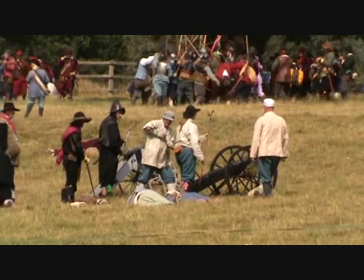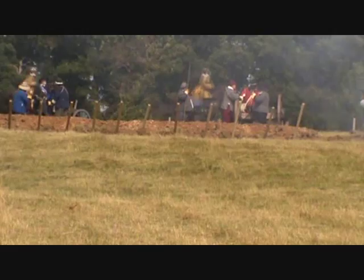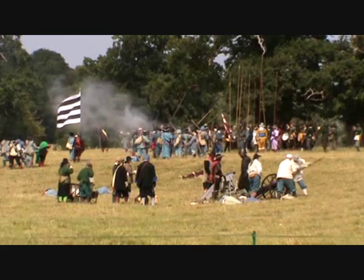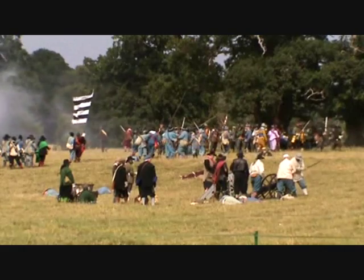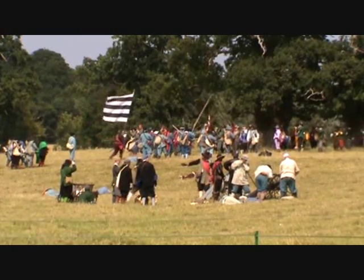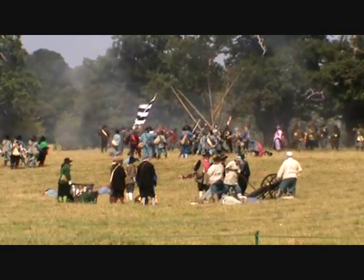And see the colours flying of the different regiments. The colours would be the heart and the soul of the unit. It was the colours that the soldiers would look to form upon this division. And now this battle, like the war as a whole, seems to have ground into a bloody stalemate. Both sides trying to force the other to withdraw. Royalists seem to be getting the worst of it at the moment.